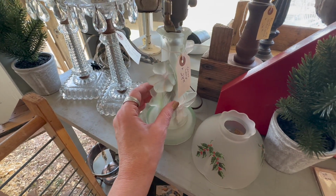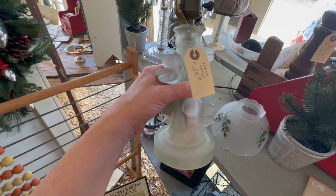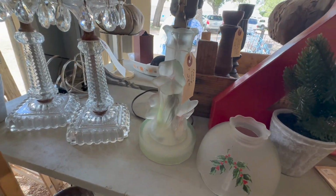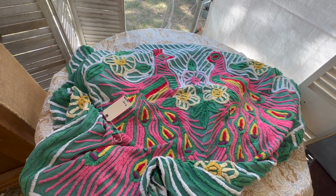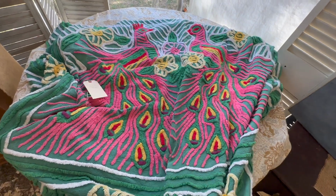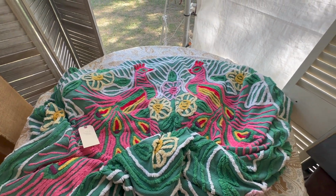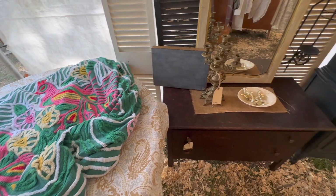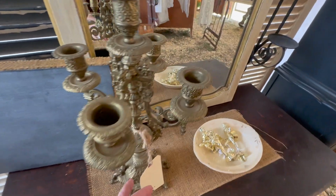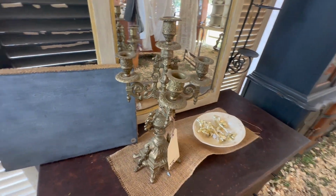This is really pretty. Kind of a frosted glass, $28. I think that's a really fair price for that sweet little piece. I like that. The peacock chenille blanket is $175. These are wonderful collectible linens. If you ever find one, I would grab it. Of course, I love any old brass or iron candlestick. This one's $125. I would say that's fair, but I would always look for these in a pair if you can.